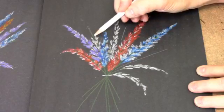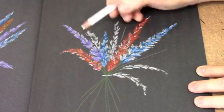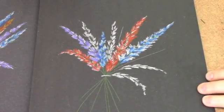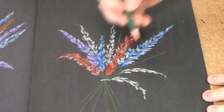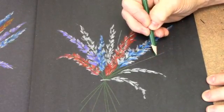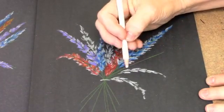Make this one get a little fuller. It's going to go across the stem right there. I'm going to leave that stem showing there. Okay, oh, that fills in nicely. Now over here, let's make some of this stem green. And maybe we'll see a little of the stem up here. Okay. So let's leave some stem showing there.